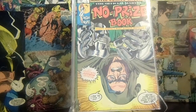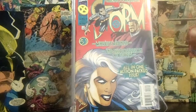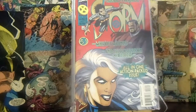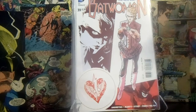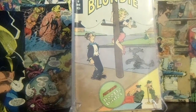My wife liked these books coming up, so she says it's hers. She did a pretty good job, you asked me. The Storm, number 3, I believe. Yep, number 3. I think I'm missing number 1 for that run. Batwoman number 39. She liked that kind of gothy look stuff. She found these. It's not gold. They look like Silver Age, but they're from the 70s. It's still pretty cool. She got Blondie.